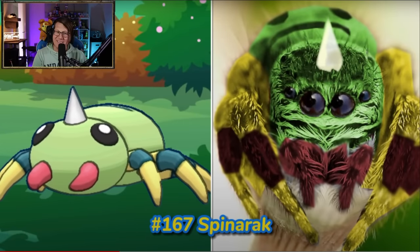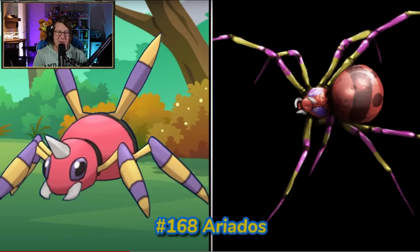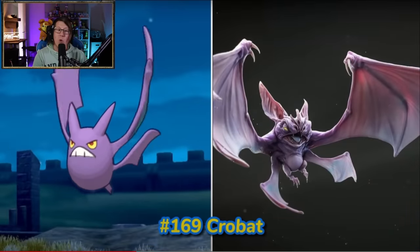Spinarak, okay. I don't know about that. The colors are very cool on it. It could have been a lot better, I feel. It could have been a lot better than that. Ariados, not so bad. Not so bad. Definitely got more of that maybe funnel web kind of look to it, which is very interesting. I know some people hate spiders, but I think that's pretty cool. I like that.